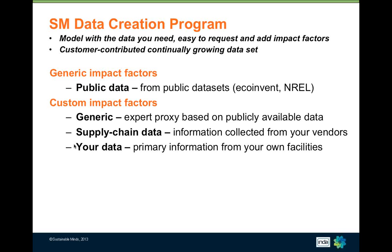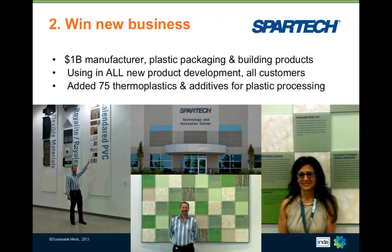If you are a manufacturer, you might want to keep your data private because you're not ready to disclose it, and you really only want to use it in the design process. But if you are ready and you do know that you've got a good product, or you simply want to start being transparent because your customers are asking you for it, you can start using Sustainable Minds.